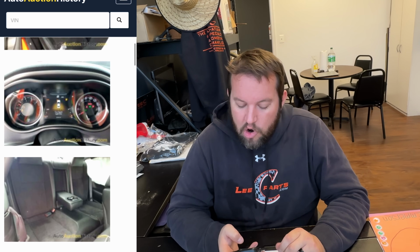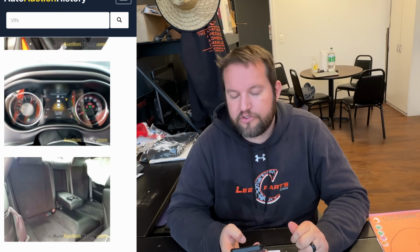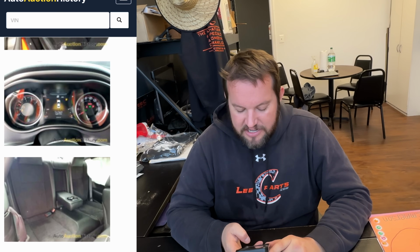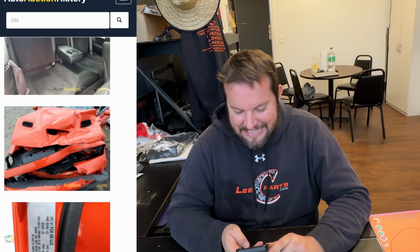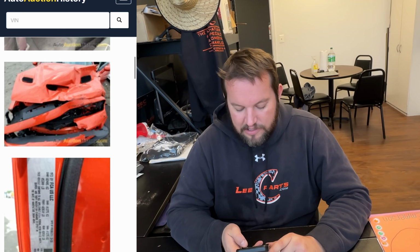It does look like this car did run in this auction also. I was curious about that, if it didn't run previously, but God, look at how bad that thing is hit. It is absolutely whacked. Now, if you were buying this car as a parts car like us here at Leasey Parts, if the money was right on it, then the previous auction history might not make that much of a difference. We're always going to look because, again, there are malicious examples of this at auction.